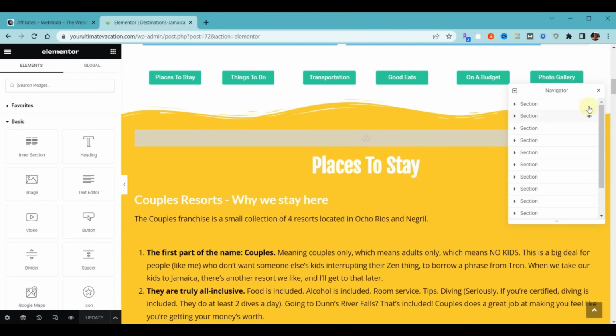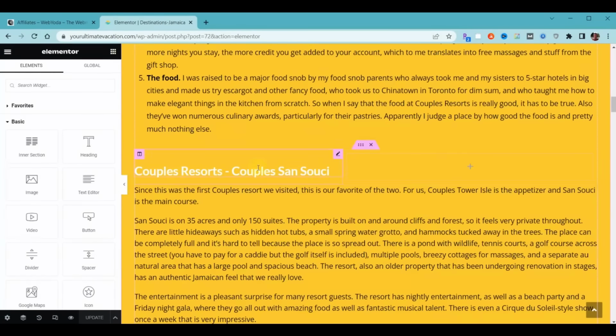Now what I want to do is put a button next to this one, and I want to make that button, if somebody clicks on it, take them to a place where they could make reservations for a stay at Couple Sans Souci Resort.